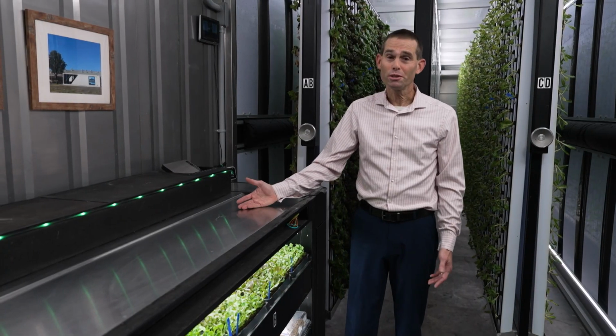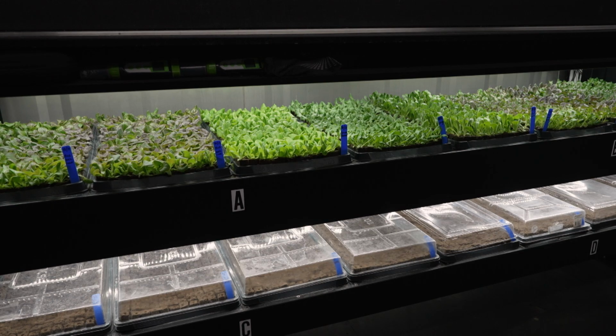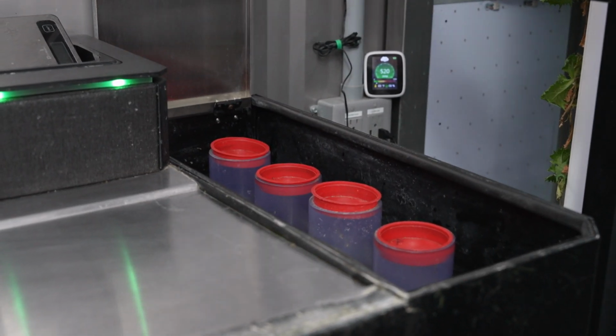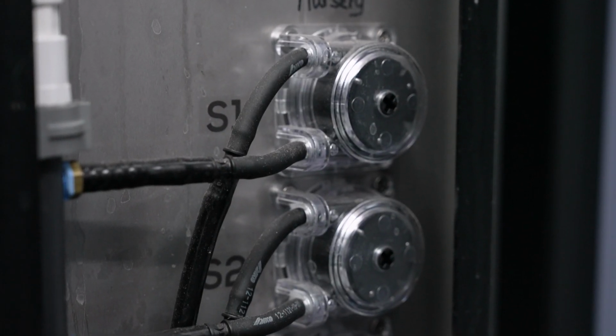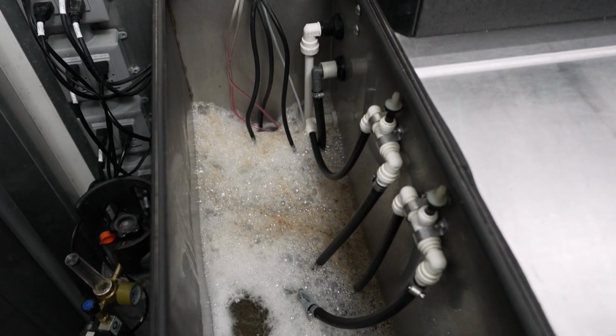So let me show you our nursery station. This is where the lettuce and the seedlings start their life cycle. The nursery station is kind of the brains of the freight farm operation. All of our nutrients are stored here. The computer pumps continually check the water, evaluate the EC readings, pH readings, temperature readings. And then at the end of the nursery station, we have a 40-gallon reservoir where all that water is stored.